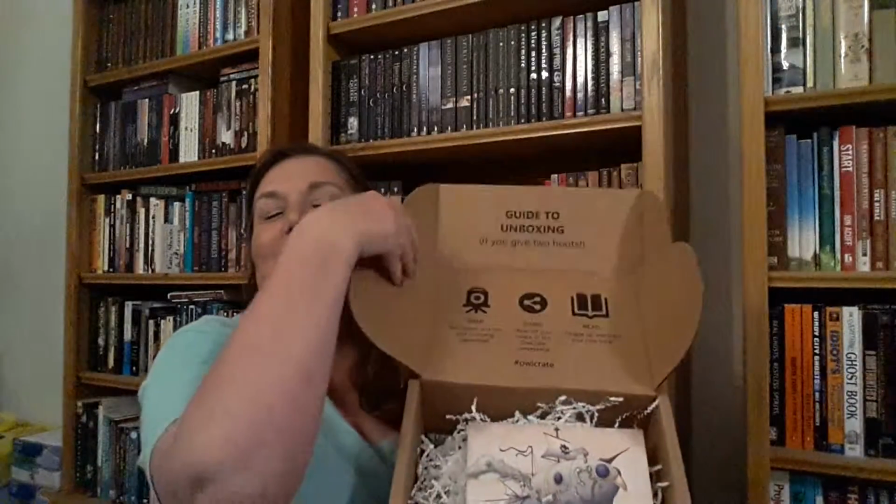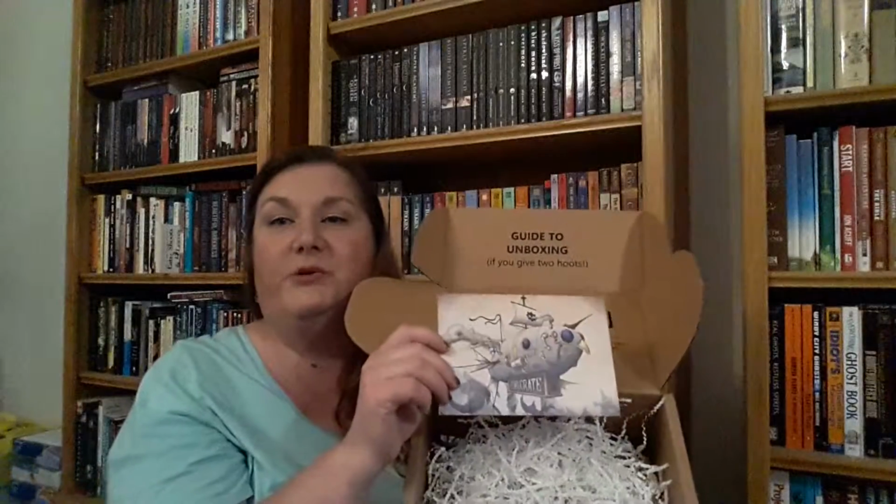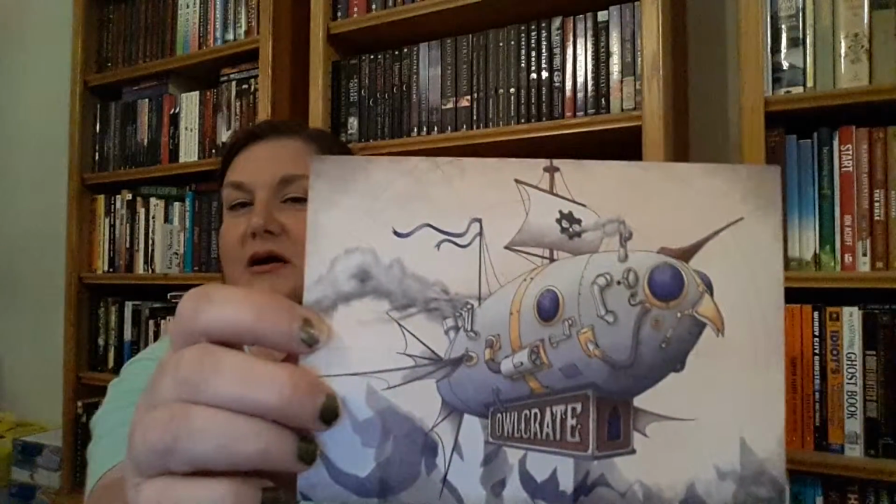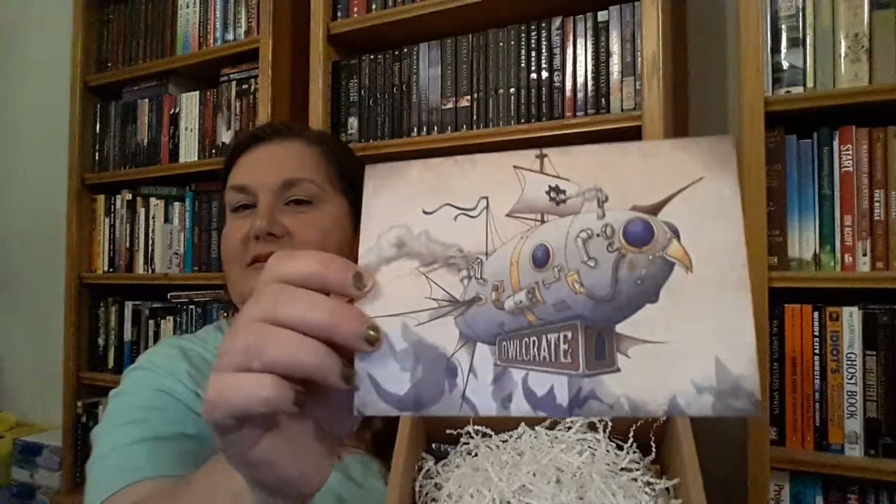Okay, so first thing we have here, this is the description card, and I'm going to try not to look at the back because this gives you a brief description of each item that is in the box, why they chose it, and where it came from. So I'm going to try not to look at that because I don't want to be spoiled on anything, but the picture looks super cute. Look at it. It's like a steampunk dirigible Owlcrate delivery. That's adorable. So anyway, I'm going to set that aside.